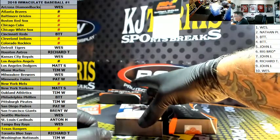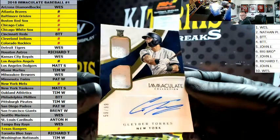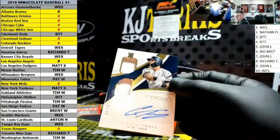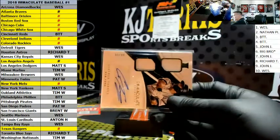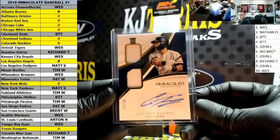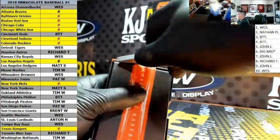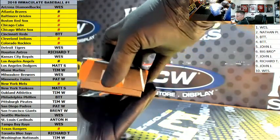59 out of 99. Dual patch auto for the Yankees. Gleyber Torres. Boom. Matt. Nice Torres, brother. Congrats on that, sir. Gleyber Torres is a beast. Nice, Matt. Very nice. I think he got Andujar and Torres in this, didn't he? Pretty sure we pulled Andujar earlier.